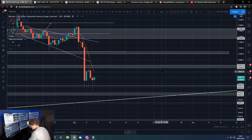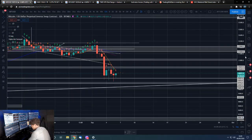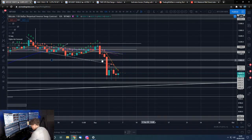On the 12-hour here, as you can see, we need to basically close this candle, because this will be the 9 candle that we're on now, which closes in about 3 hours, and then we need to try and take out the top of this candle and make some progress to the upside. So we have got that on the cards also.